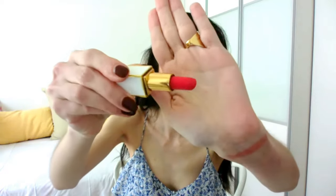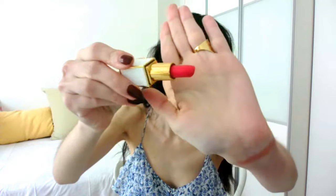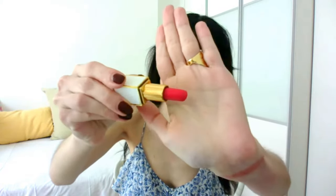LEIGH. Okay, I messed up last time. I don't know if it was LEIGH or SCARLETT, but I put one of them in the ultra rich category. They are very pigmented, and I did mistake, I think, SCARLETT as an ultra rich lipstick. So my bad. And there we have LEIGH. So pretty. Just a lovely muted sort of raspberry pink.